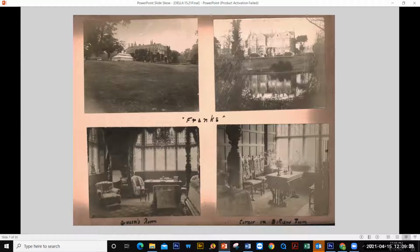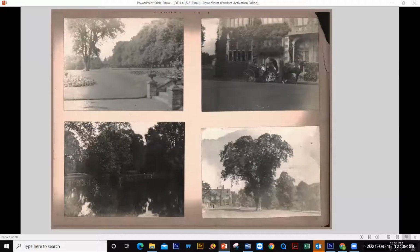It's an overall of the house and estate, which was originally built in 1220 by a Frankish family. And you've got some of the interiors here, so you can see what kind of environment she was raised in. This also shows a bit of the diversity and scope of the property: formal gardens, pond. It just looks idyllic.